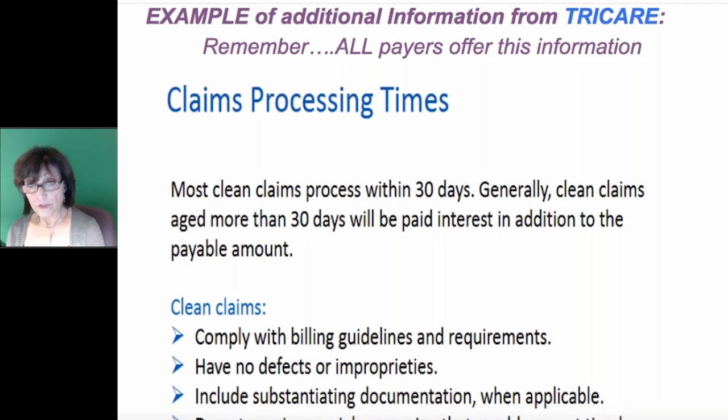And then they give you the criteria for clean claims, basically complying with the billing guidelines and requirements, having no defects or improprieties on the claim, including documentation if it's applicable. Okay, and move up a little more.